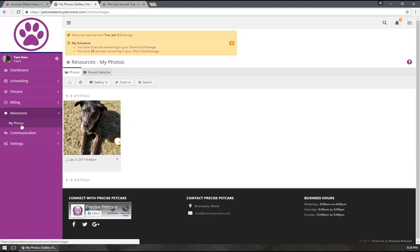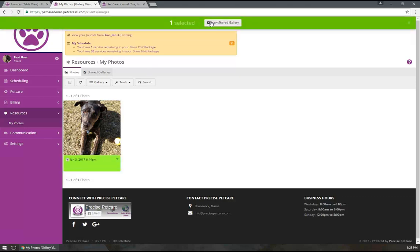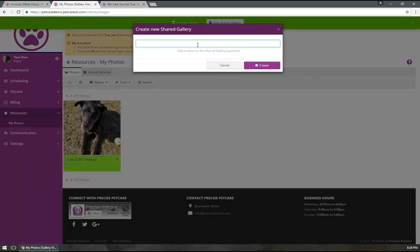And in addition to that, they can also create shared public galleries. So if you had ever taken photos of their pets and they wanted to maybe create a little gallery and share it on Facebook, they could select the photos they wanted to create a gallery with. And let's see, new shared gallery. I'll just call it shared gallery because I can't think of anything better right now.